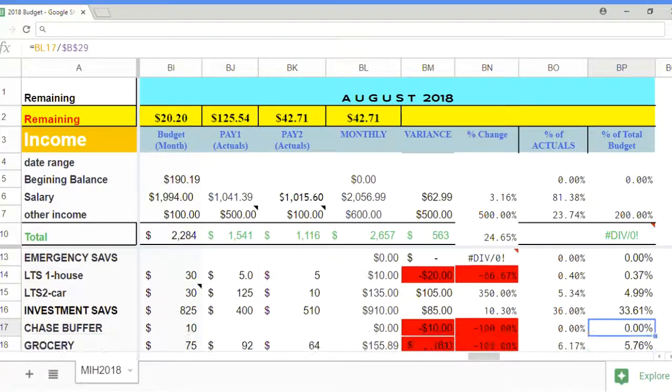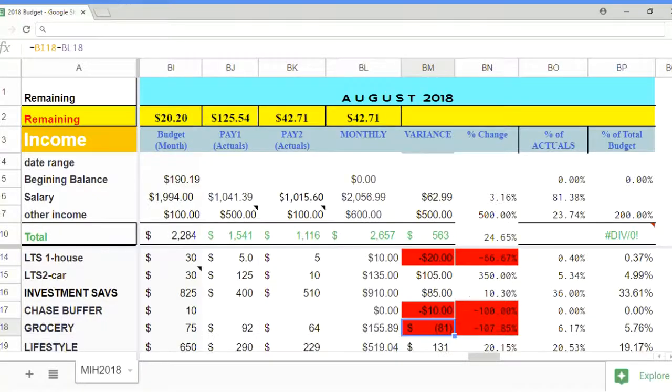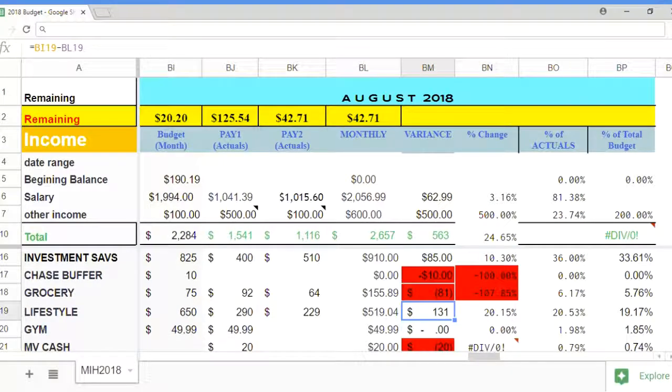Okay, I think we got a little bit off track. So $85 more than I thought for investment, and the Chase buffer, I did not contribute at all towards my Chase buffer, so that's why it's a negative 10. Grocery, I overspent by $81. Everything else was pretty good. Lifestyle was really good. I budgeted for $650, but I only spent $519, so I still had $131, and that went towards my investment and also was spent in other areas.